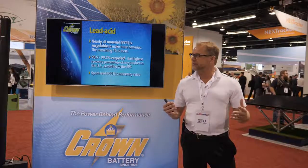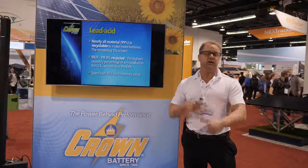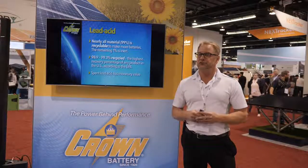So the monetary value and the fact there's an existing infrastructure to recycle lead acid batteries drives the market to bring that product back again. And right now what we're looking at is that most new lead acid batteries consist of approximately 75% of recycled material going into the building of the new battery. And that keeps that chain going, and the infrastructure is there to support it for an ongoing period of time indefinitely.